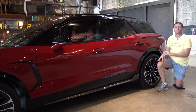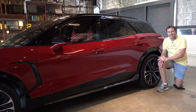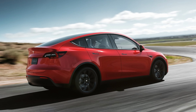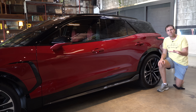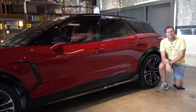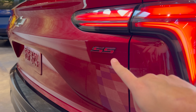Now, like I said, this is a crossover, as you can see, and it's a mid-size crossover, a little bit longer than a Ford Mustang Mach-E or a Tesla Model Y, but sort of competing in that space. And that's especially true when you consider pricing. Blazer EV will start around $45,000 with shipping for a base model, although this one, the high-performance Blazer EV SS, starts around $66,000, but it comes with a lot more performance.